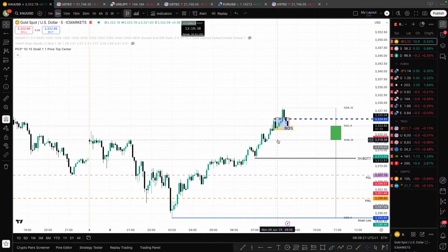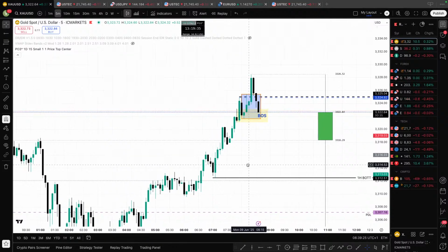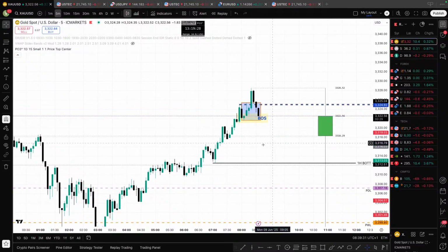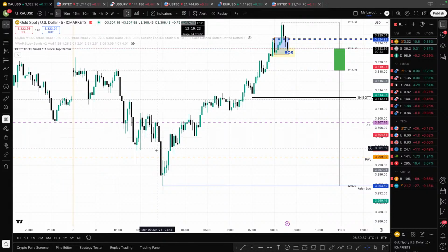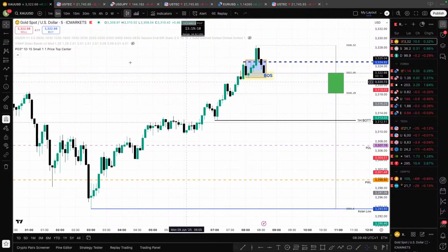Well, what can I say? I don't think I'm gonna get into any trades now, because the market is doing whatever it likes, like always. But today there is no force into one direction. You see this morning's move, beautiful. You take the previous weekly low, and you have a unicorn model here, you have fair value gap, break of structure, retest, and this beautiful move all the way up.